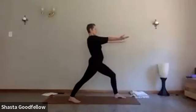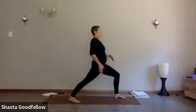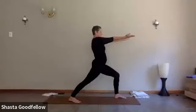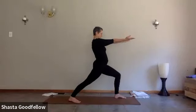Now with each exhale, lower the hips slightly, the front knee might overshoot just a little. Really feel into that right thigh as you bring the pelvis down. Engage powerfully through the muscles so that you can feel everything. Building strength, courage. One more breath.